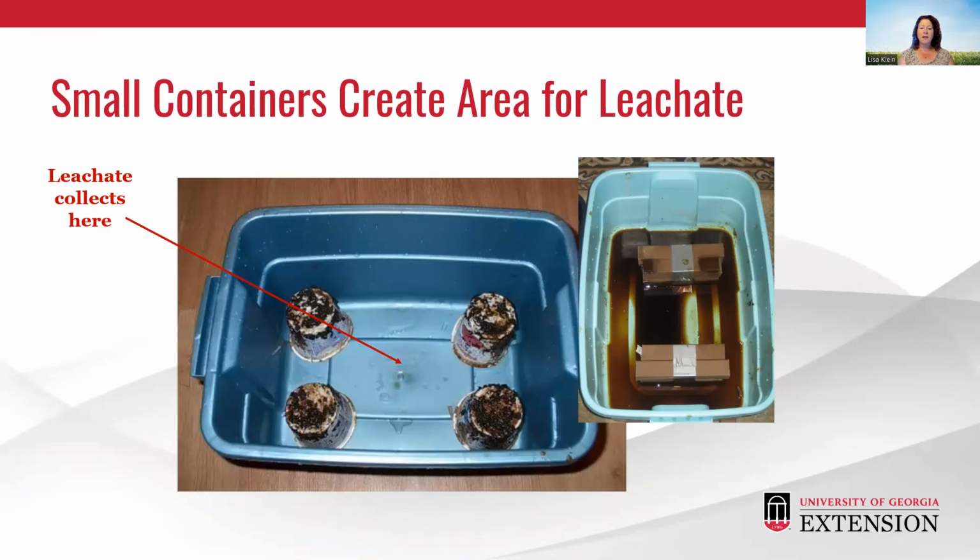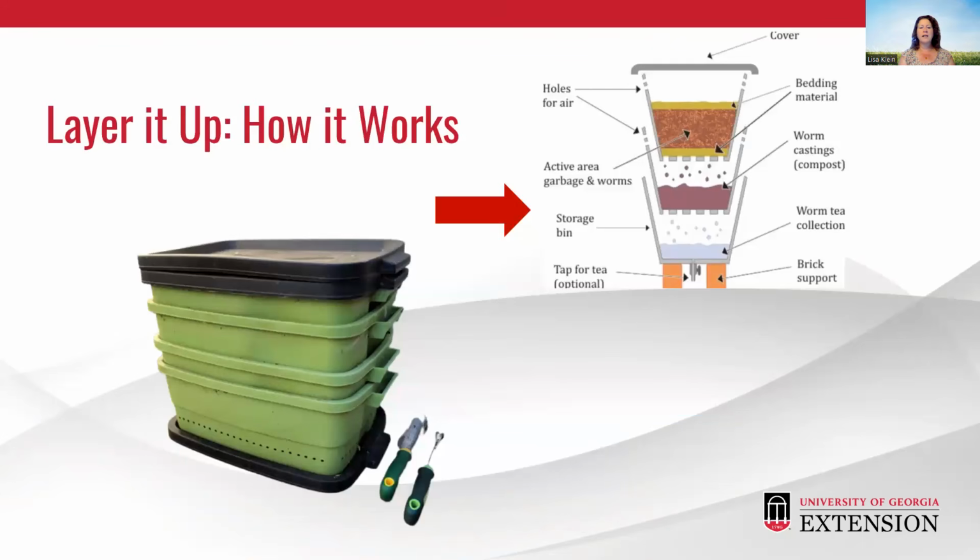And that leachate actually can make you some nice worm tea. So we'll talk about that in a bit too. So this is kind of how it works. And you put the bedding material up in the top. You're drilling holes there for the worms, for air. You've got that active area. You've got the area where you're collecting the compost. And then you've got the drippings that are going to drip all the way down through.